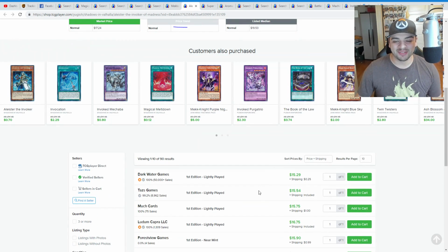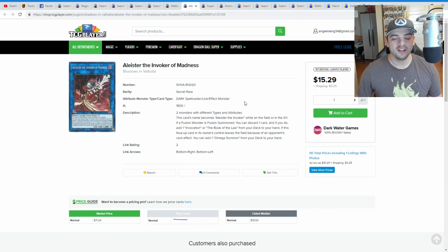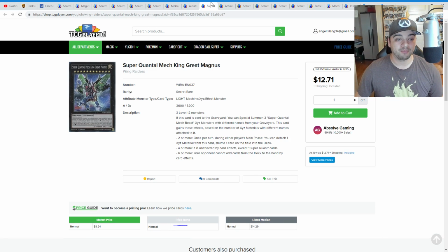Anyway, the price went to about $15 to $16. So the price speculation of this card, it's going to fall to $8 that fast. You might want to pull out now. You should have pulled out when it was 30. You should have pulled out when it was 20. You need to pull out now.